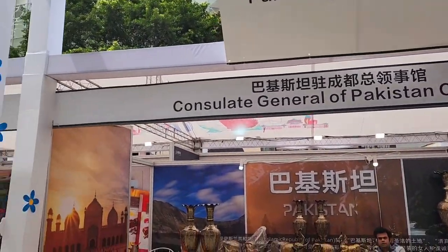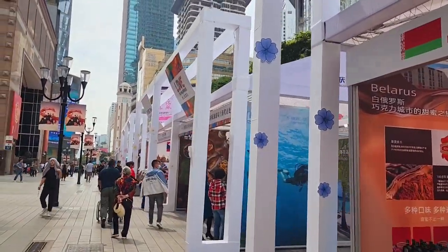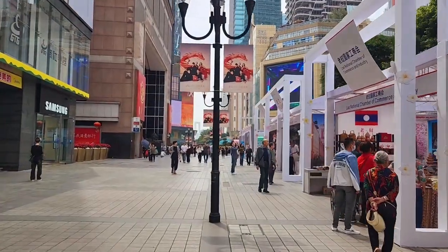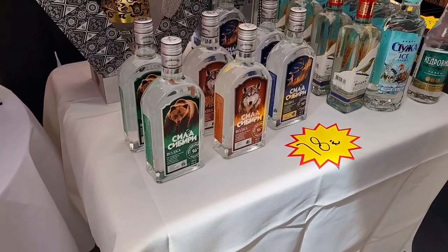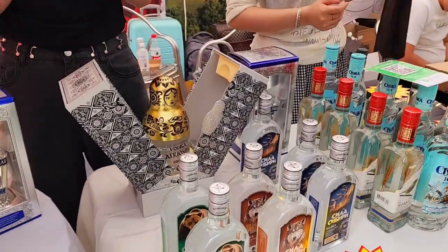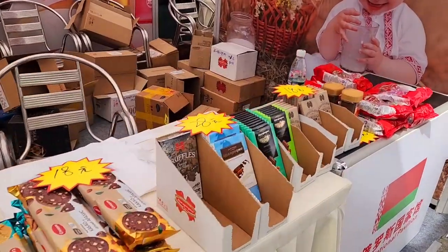They have a fair going on here, and there are pavilions of many countries, Pakistan, Belarus. Okay, that's the Philippines, where we live. I'm at the stall of Belarus, and this is a very interesting vodka. It's 56% alcohol, and it's a bear. It looks very cute, but it must be very, very potent, I think. And they also have some very interesting chocolates. We tried one of them. Quite nice.